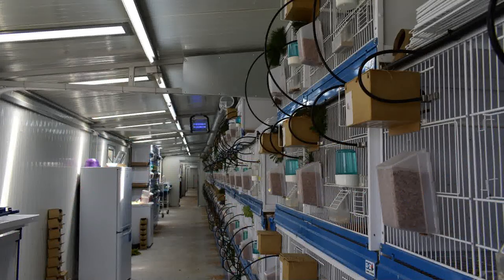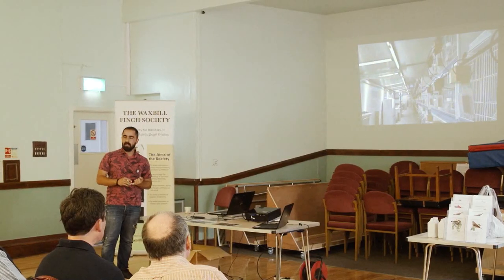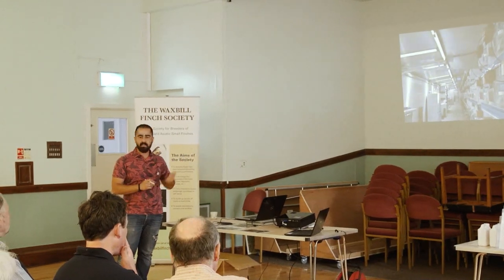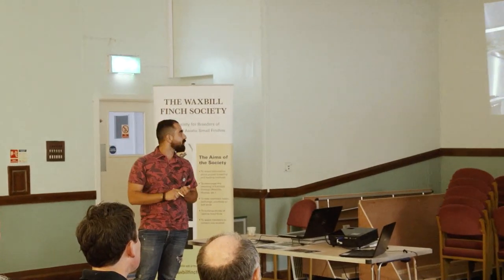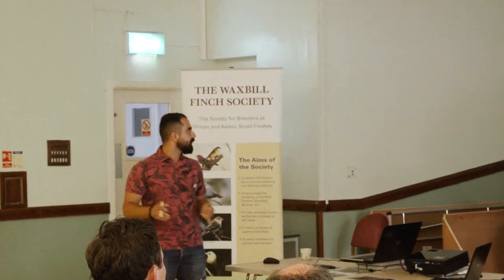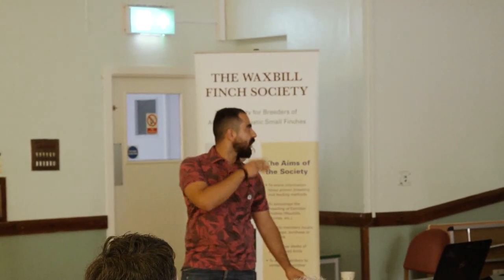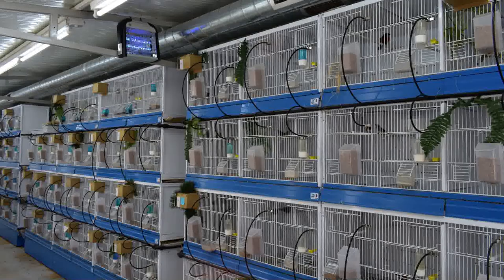You can see here from the entrance the whole way. The breeding cages are of two types. I have the Italian breeding cages, mostly Chiliòn, this one is 60 centimeters. And also we have the Italgabbie brand, from the other side of the building. Here is the second room.